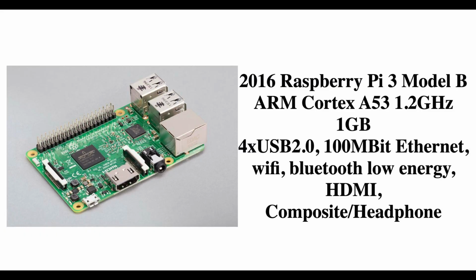A year later, the Model 3 would launch with a higher clock version of the same quad-core 64-bit processor. But the big notable change was the addition of Wi-Fi and Bluetooth to the board. Now you wouldn't need to plug in with a cable or attach an annoying USB Wi-Fi adapter to be online, or at least that was the claim. They would also start the process of adding USB boot capability, but this would take a very long time to mature.